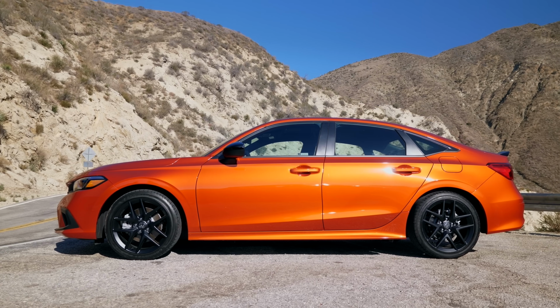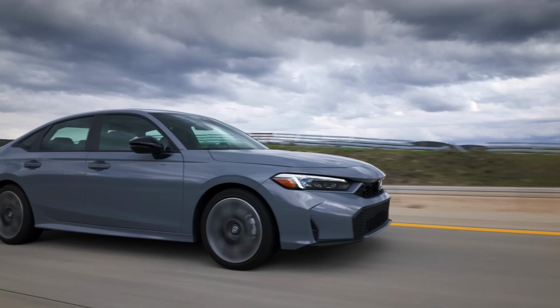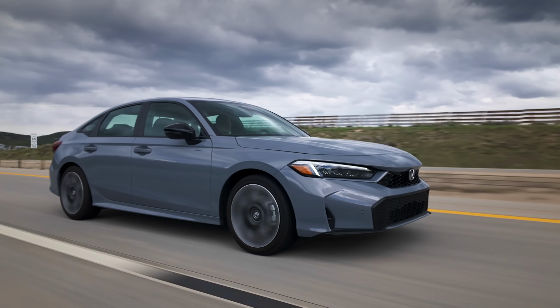And the reason I'm excited is because we love the Civic Si. We love the 11th generation Civic in all of its forms. Whether it's the Si, the Type R, the base with the CVT, and now the Sport Touring Hybrid. This hybrid is like the Volt.